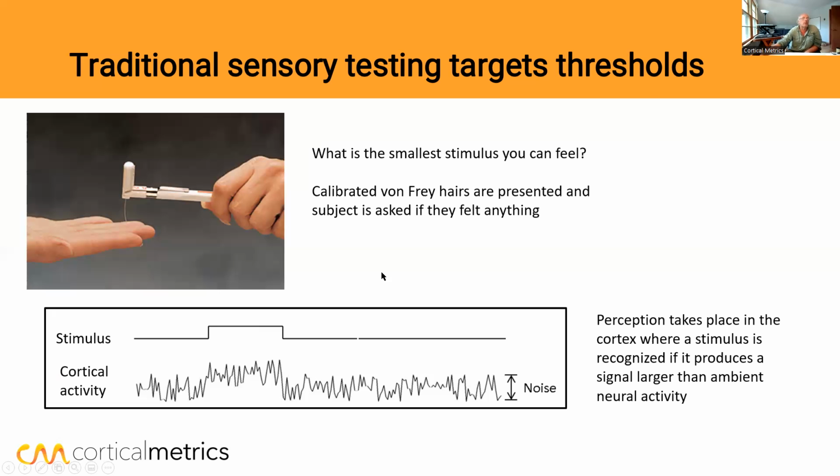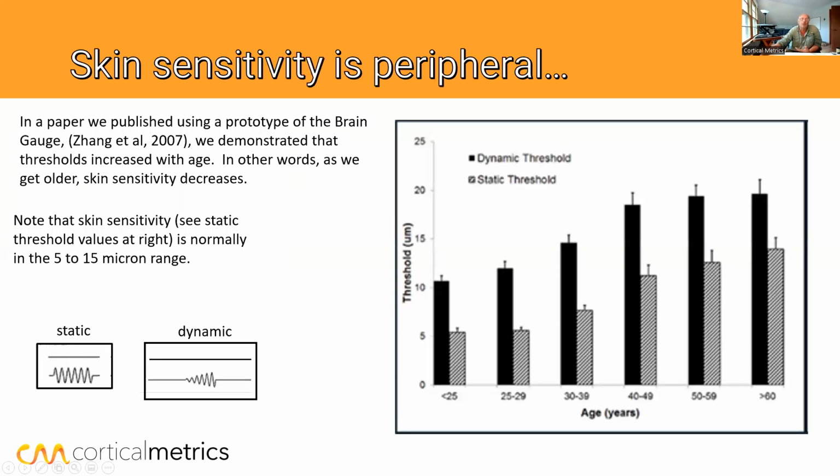Okay, so first we'll just talk about how we do threshold tests. And for now, let's not even discuss dynamic threshold. We're just going to talk about static threshold. For static threshold, the way we test the minimum stimulus you can feel is first we say, okay, this is a stimulus we're going to deliver, a gentle mechanical vibration. It'll start, say, at 20 microns, which isn't very big, but on one finger there will be nothing. On the other finger, there'll be a vibrating stimulus. And then a question will pop up on the screen for the person taking the test.